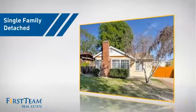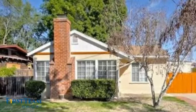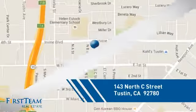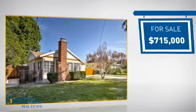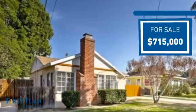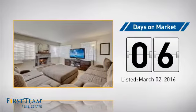This home is a great choice for those looking for comfort, convenience, and the privacy of their own home. And it's located in this area. Currently listed at just over $700,000. It just went on the market this month.